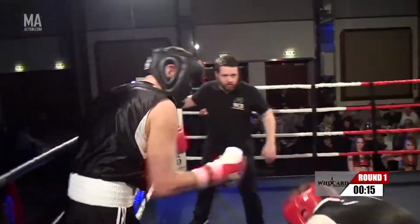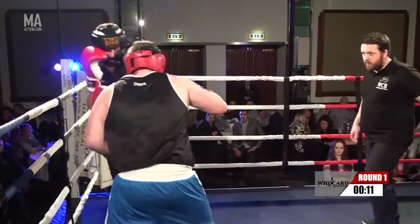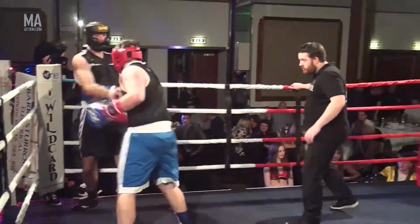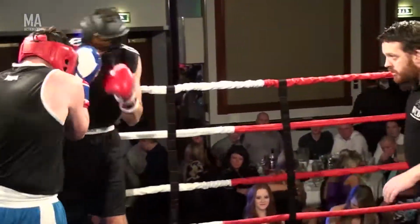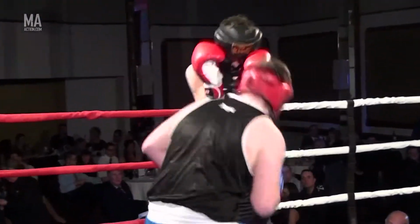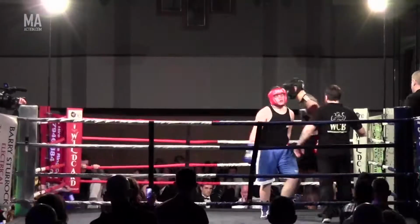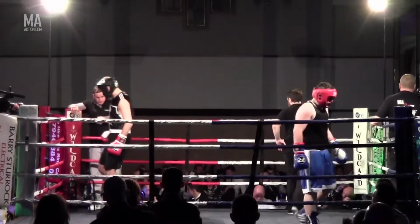Both men fighting with high guards so far. Not much scoring happening here. Good body shot there by Murray. Another good shot. This fight looks as if it could be fought in a phone booth style here. Both men look as if they're quite happy to trade inside, and that signals the end of round one there.